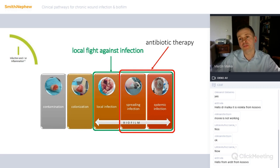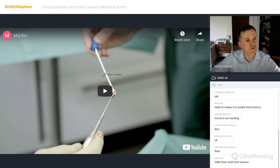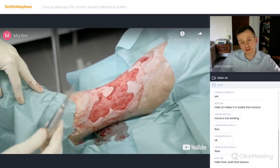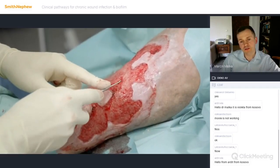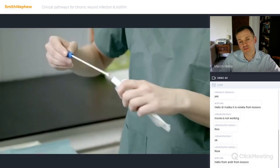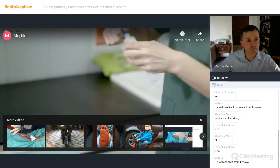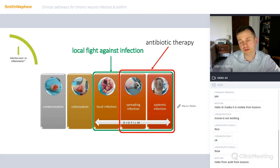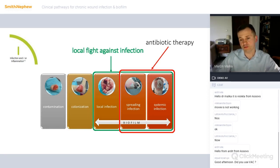So we take a deep tissue biopsy. I'll show you how we organize it. Okay. After cleansing the wound, we take a new curette, and we take the healthy tissue, and we transport this part of tissue to the probe, and we have 24 hours for starting this examination, and after 5 days we have the antibiogram, and we know exactly what kind of antibiotic we have to use.